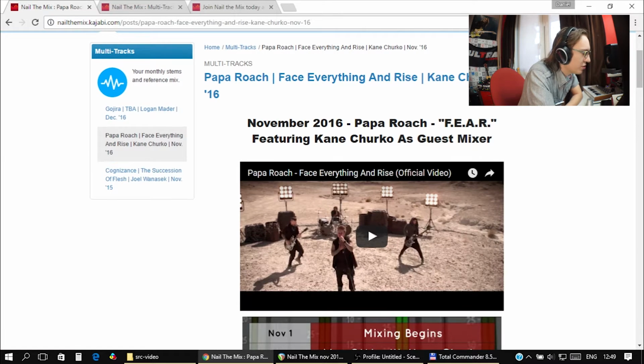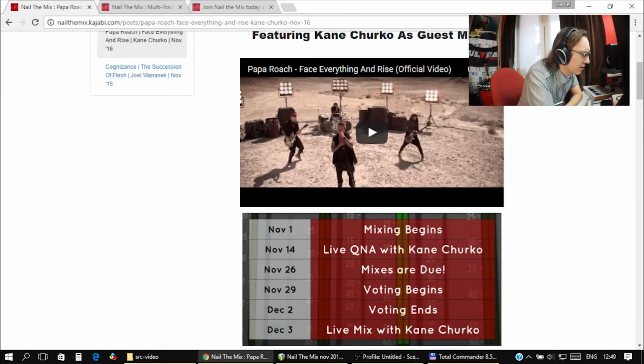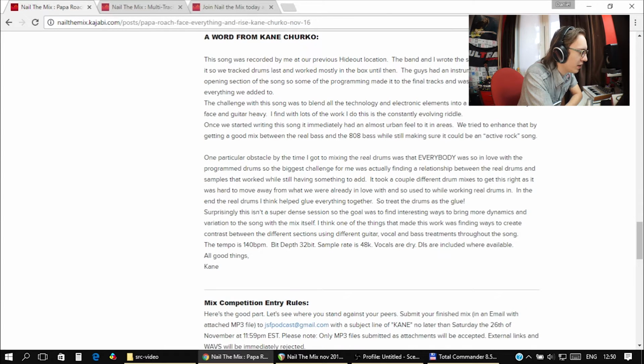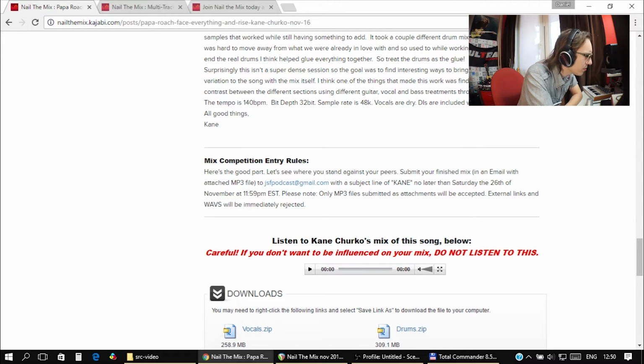Anyway, each song has a page, and on this page they have some information like, again, deadlines, first prize and stuff, and there are some legal notices for each song. I assume they're different for each one. I think in this case, for a big band, it's just the most strict, so I can probably play you the tracks without getting in trouble. And they have notes about the song, like how it was recorded, what they used, a little story that may help you make some decisions or better understand the session, the song, and some rules.